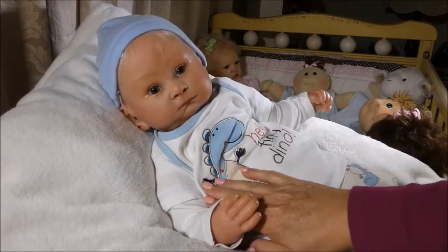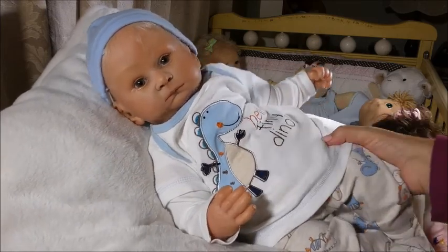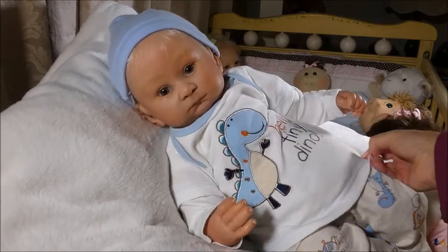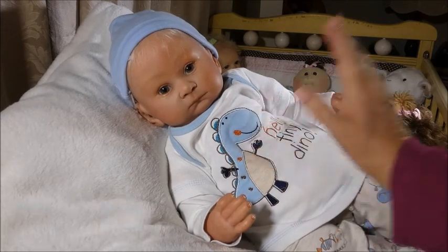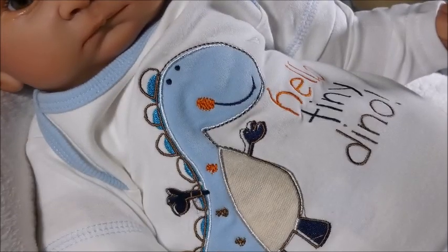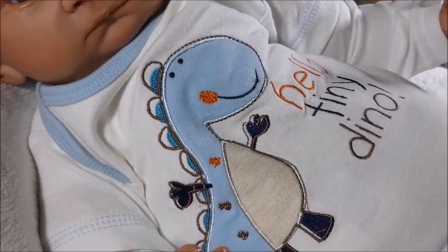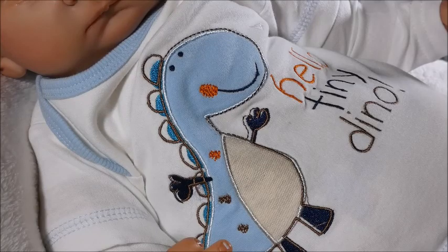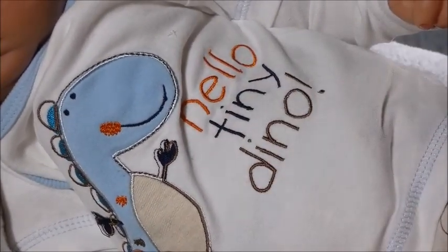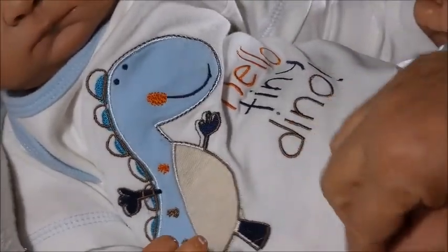And it has on the front of it, if you can see, we'll turn our boy around here a little bit. It says here, embroidered, not screen printed, but embroidered. It says, "Hello, Tiny Dino." Yes, there, you can see the focus. See, it says, "Hello, Tiny Dino." Right there. And yes, our little Harvey is our tiny dino tonight.